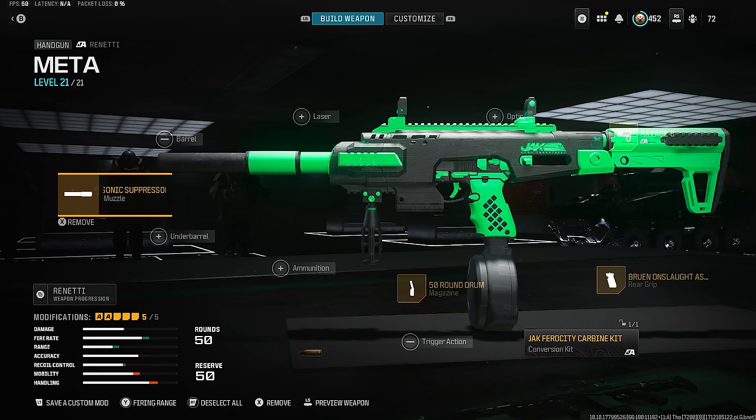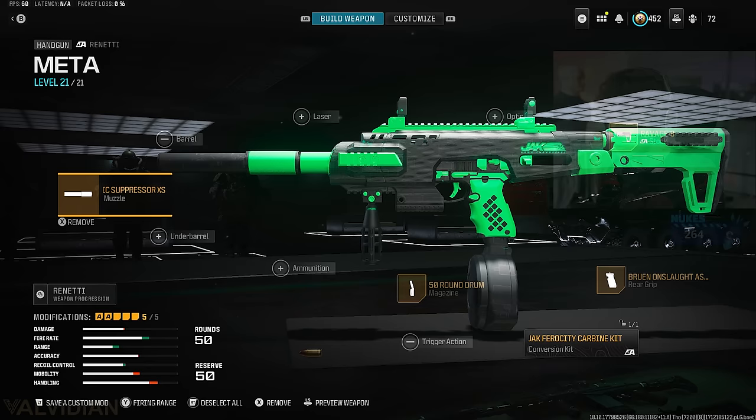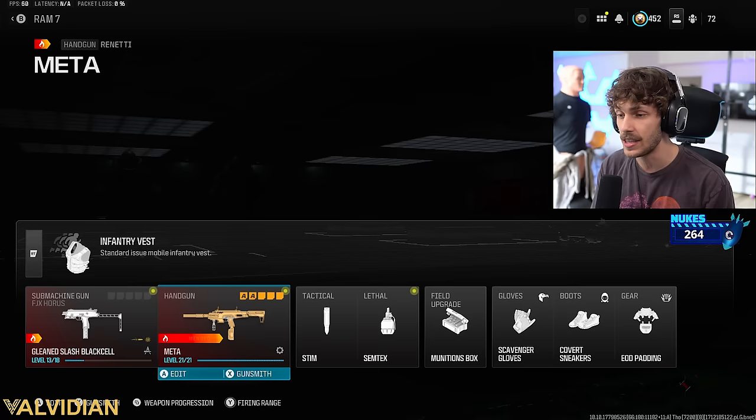For the secondary, I got the Jack conversion kit on my Renetti, and this thing is crazy. I didn't realize it was this good. Like, in the beta it was good, but I didn't realize it was still that good. I was frying with this. We had people slide canceling against us, absolutely dominating them.